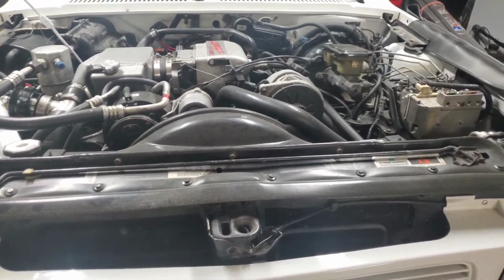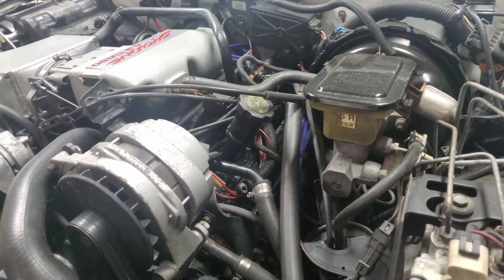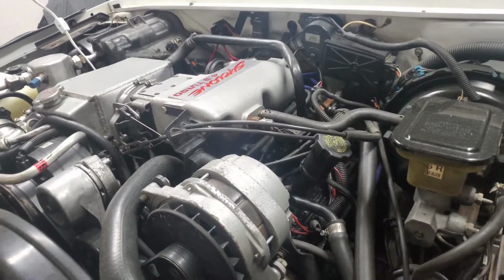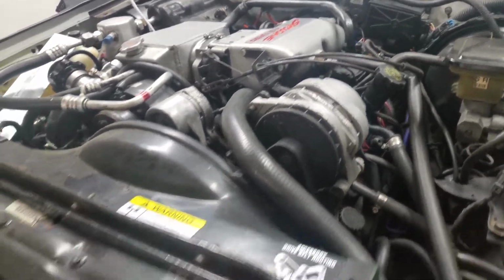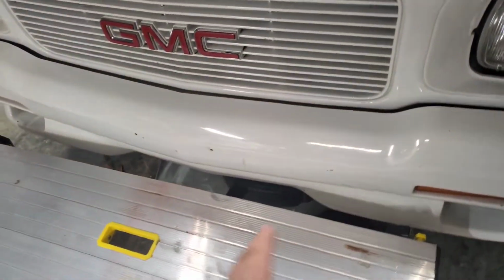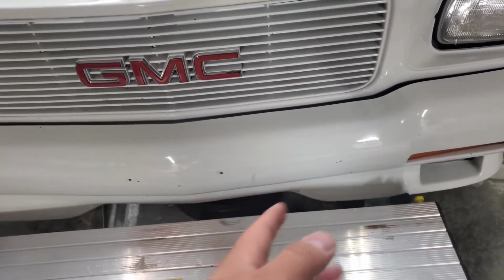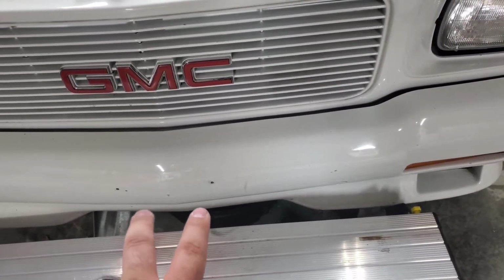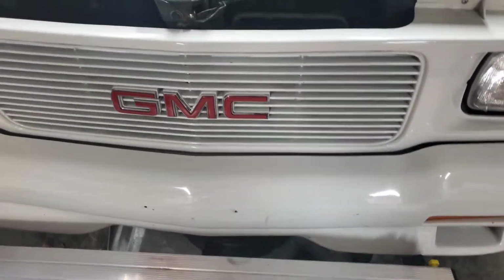It has a couple issues. I need to check out the piston rings, so I'm going to attempt to do that without taking the engine out. I also need to clean up the front here. I need to fill the holes here and repaint. I'm only going to do a rear plate. I got some old plates that I'm using now.